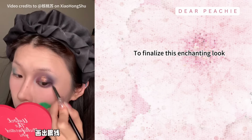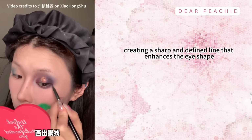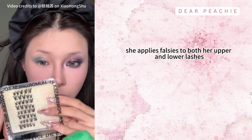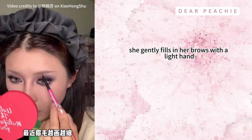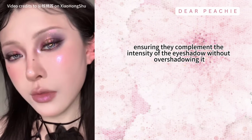To finalize this enchanting look, Sue fills in her eyeliner, creating a sharp and defined line that enhances the eye shape. Then, she applies falsies to both her upper and lower lashes, instantly transforming her gaze. To perfectly frame these captivating eyes, she gently fills in her brows with a light hand, ensuring they complement the intensity of the eyeshadow without overshadowing it.